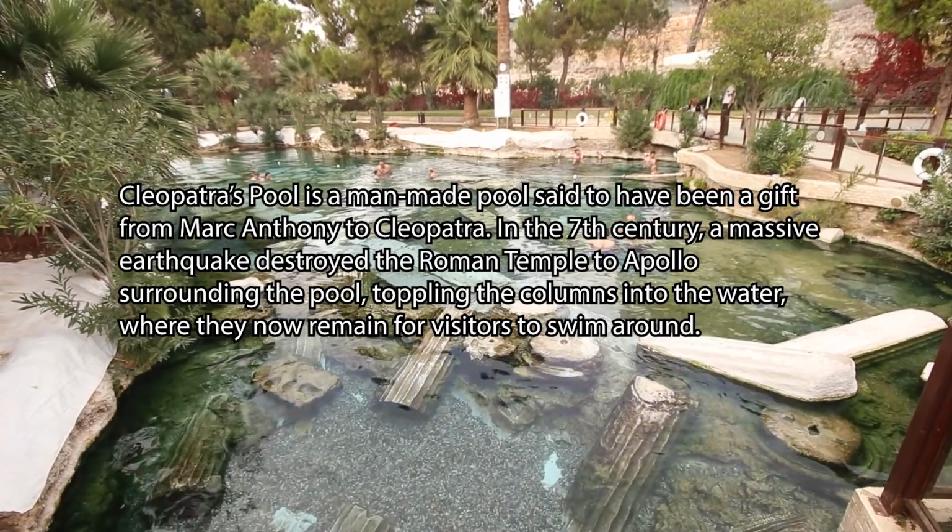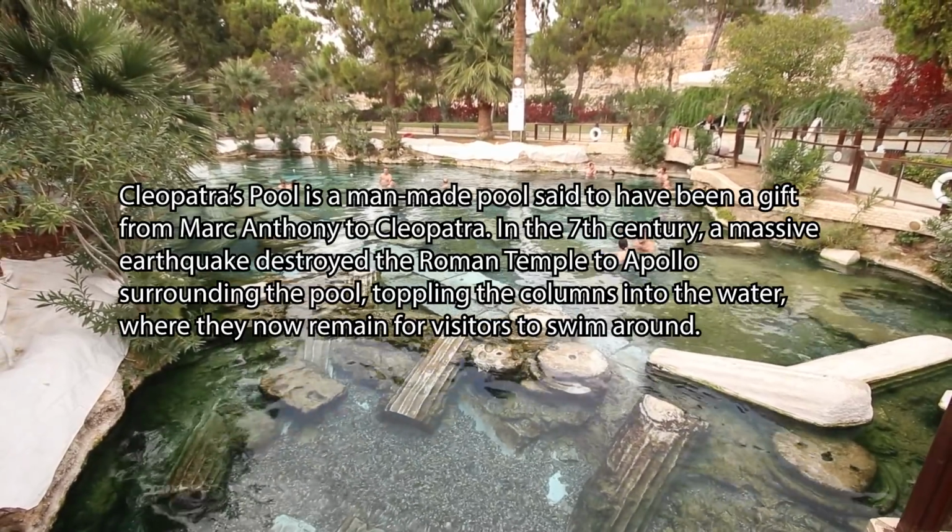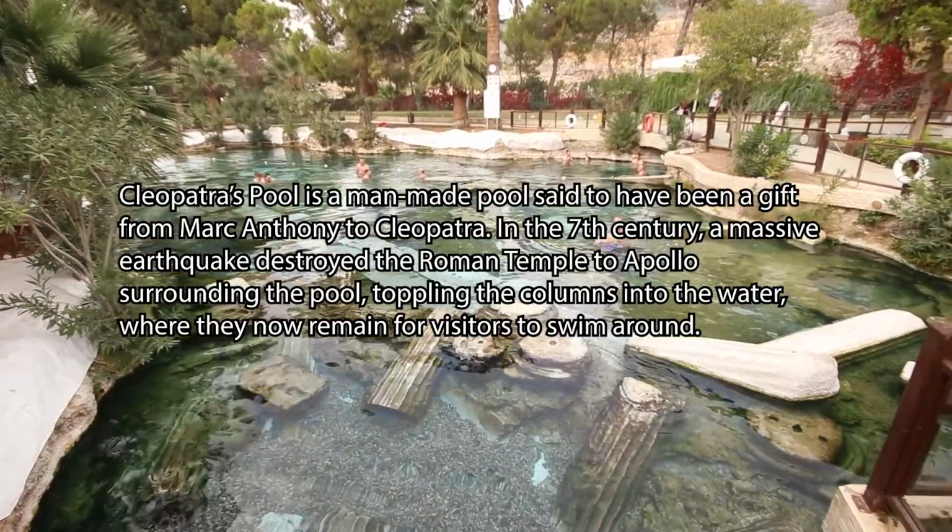The Romans loved this place, and they hung out here a lot. And I think up here on the top, maybe a little bit past this peak, you find some Roman pillars which have fallen down into the hot springs, and people go and swim there and use the pillars now as a seat while they're lounging in the water.